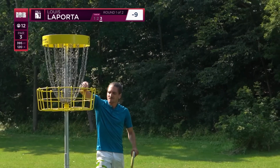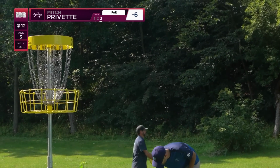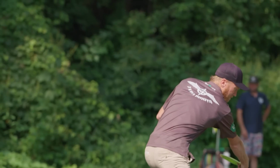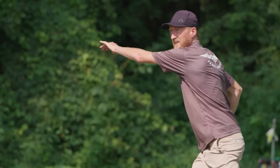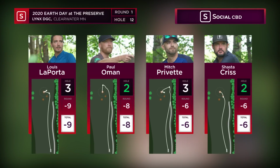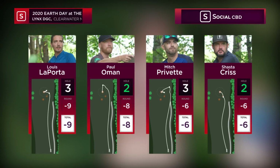Doing a little left side there, but stuck it. It's good. Louis and Mitch tapping in their pars. Both of them really wanted that. Had good putts, just didn't connect. Such good follow through too. He has whips all the way around, and bringing it to within one. But Mitch and Shasta both not far behind at all. Oh, they've really tightened it up here.